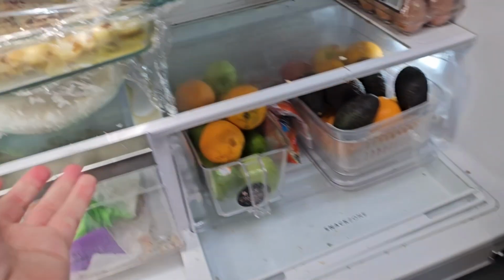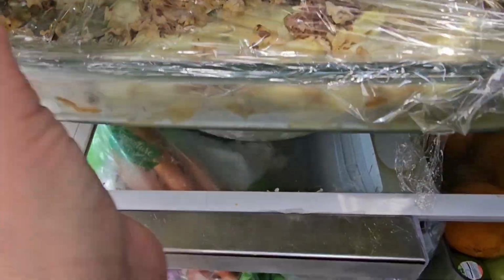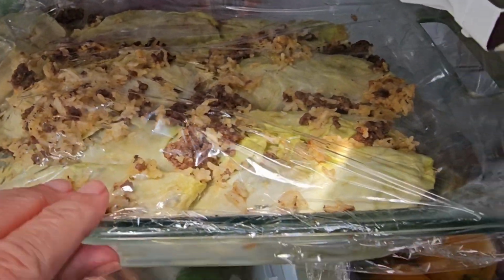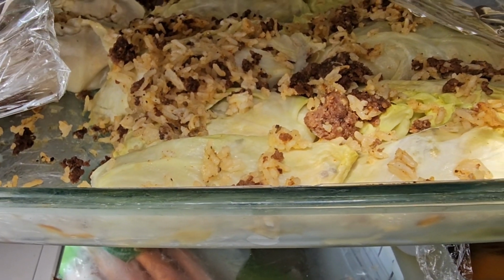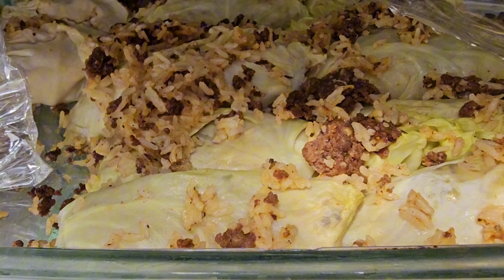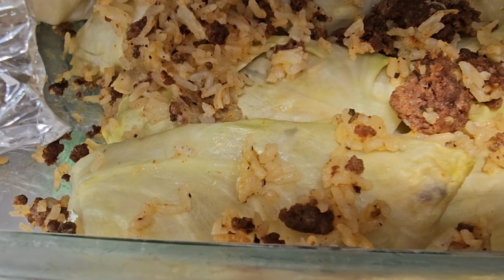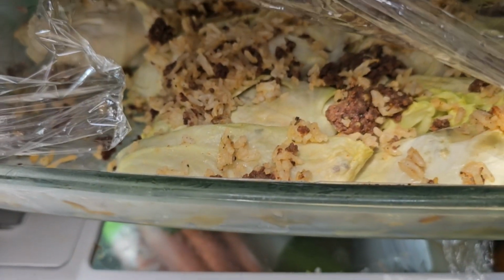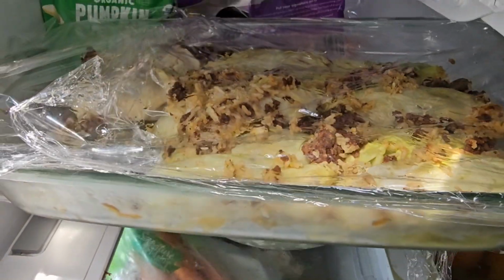Let me show you. I made these cabbage rolls. Warm up some cabbage rolls. Oh my God, you have to see them, they're delicious. This has hamburger meat, seasonings, onions, rice, and then I steamed the cabbage and rolled the cabbage up, and then I put an egg in there with the meat and some cheese, and then I rolled up the cabbage and put it in the oven for 30 minutes, and voila, yum yum.